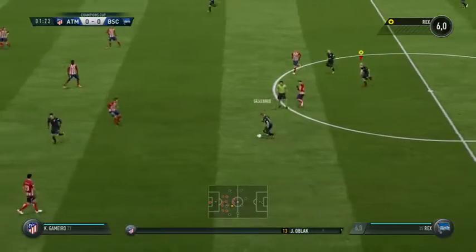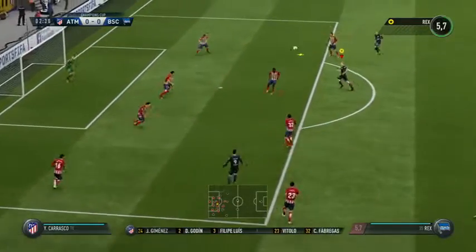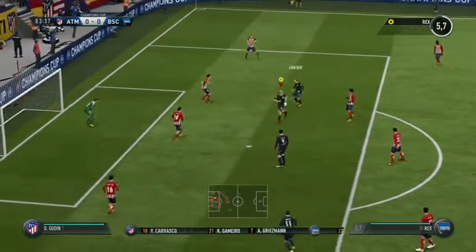Two changes for Atletico Madrid. Starting in goal, Jan Oblak. Jose Maria Jimenez plays with Diego Godin as the centre-backs. Fabregas plays with Thomas in the centre of midfield. In attack, Kevin Gamero starts. Eriksen!